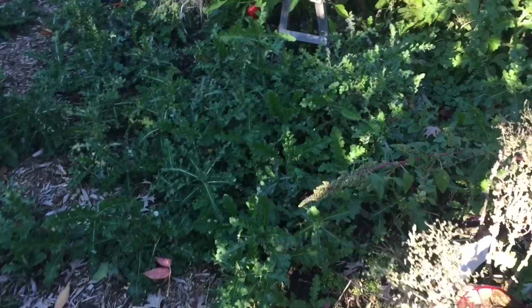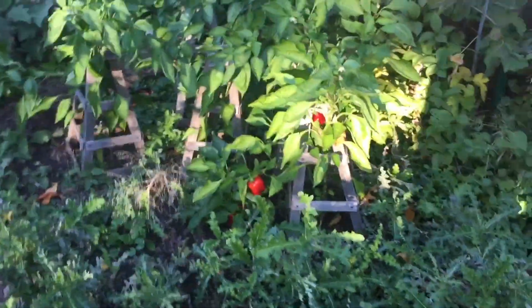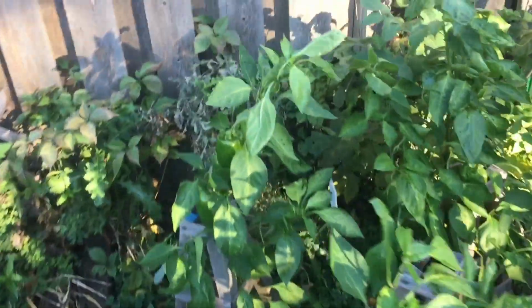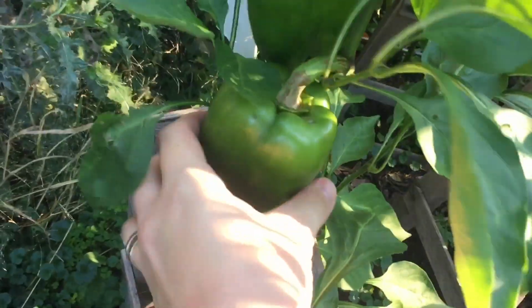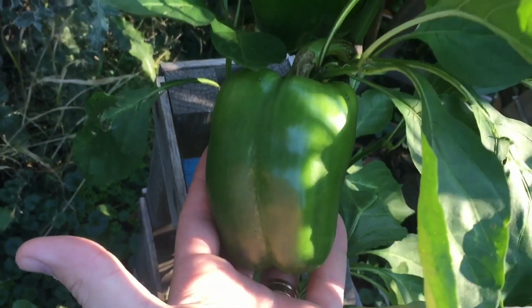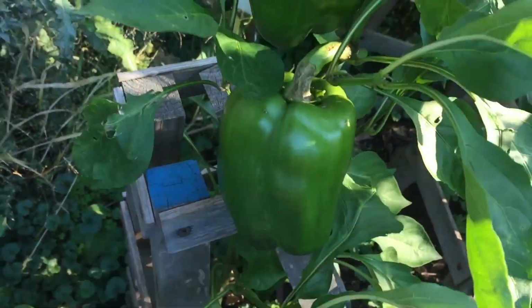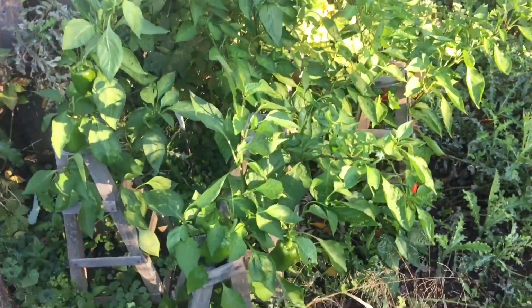My weeds are doing really well, and the peppers, just a huge disappointment. There are a few decent ones over here. Some end of season, like this one right here. This is an actual decent pepper. That's the size that it should be. It's about as big as my fist. And Bridget will like that. But they need sun. What can I say? We'll probably chop these up, the smaller ones, and freeze them for cooking later on in the season.